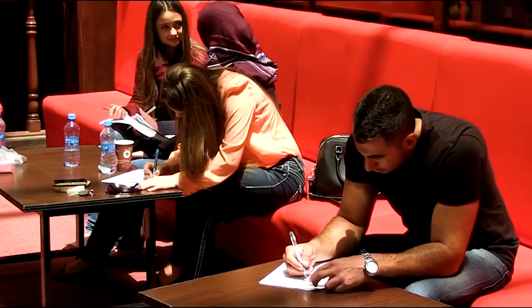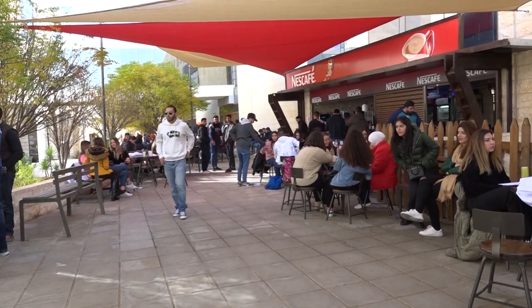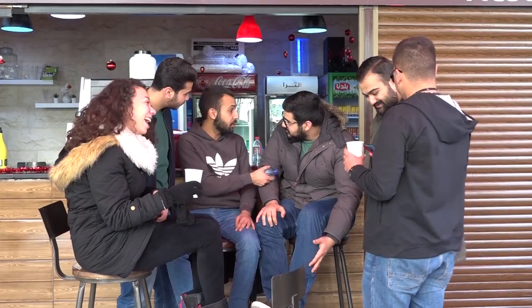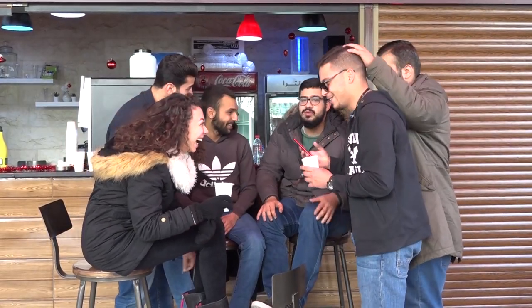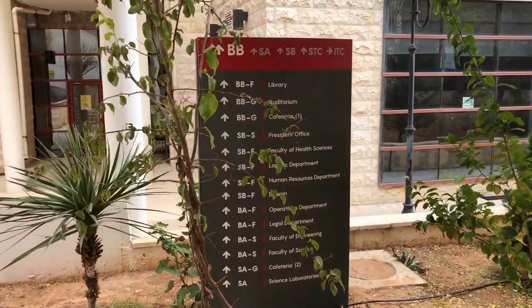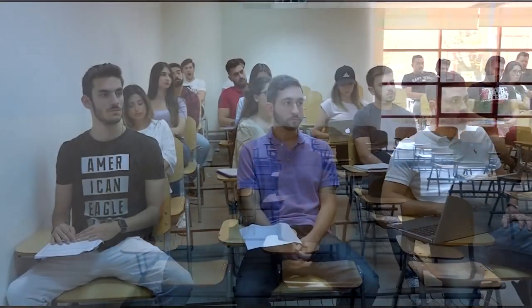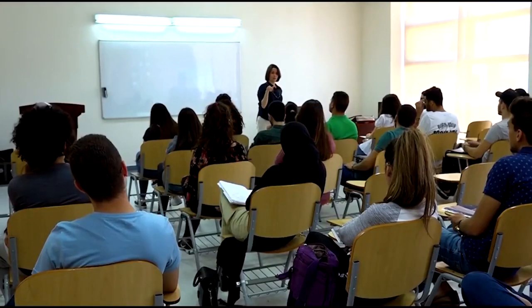Here is the most famous place at the university, the cafeteria. It is convenient for grabbing a bite. It is the student favorite spot where they can hang out and refresh between lectures. Now, let us head towards the BB building. This building holds several lecture rooms, while this area is dedicated for the business and finance department lectures.